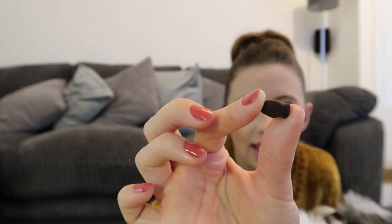So that is the size of the treat there. Again, really, really small, really good for training, and you can have one now.